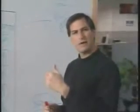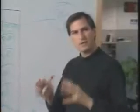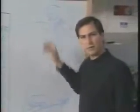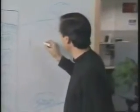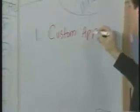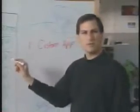And the development environment and the networking and the database sophistication together are things they cannot begin to get from this class of products. So the first thing we're seeing is the custom app is the key thing that's driving these people to upgrade from PCs and workstations.